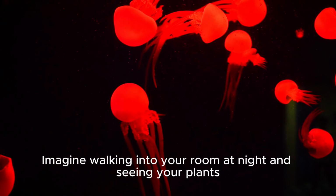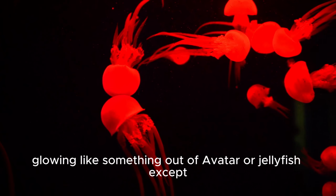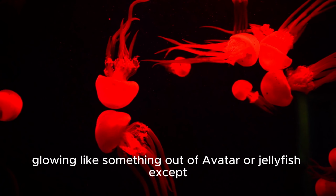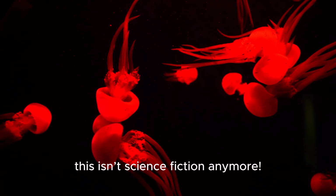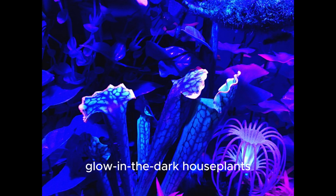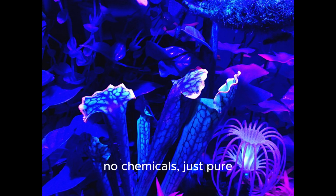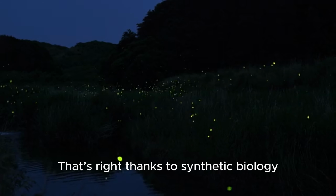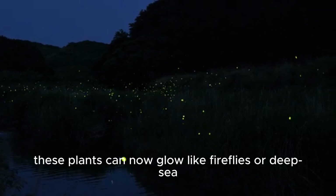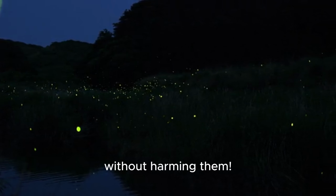Imagine walking into your room at night and seeing your plants glowing, like something out of Avatar or Jellyfish. Except this isn't science fiction anymore. Scientists have just created the world's first glow-in-the-dark houseplants that shine all on their own. No UV lights, no chemicals, just pure natural bioluminescence. That's right, thanks to synthetic biology, these plants can now glow like fireflies or deep-sea jellyfish without harming them.